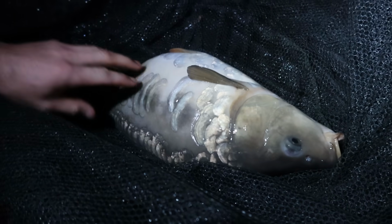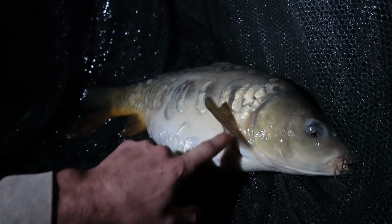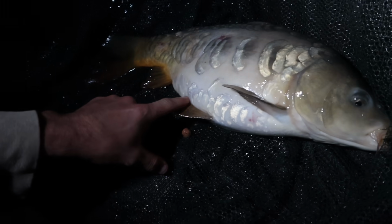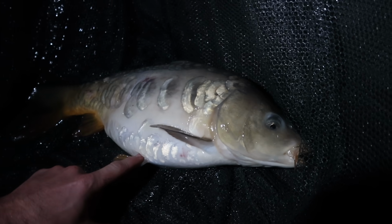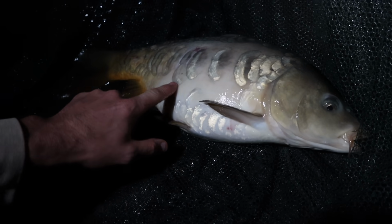Well, definitely by no means the biggest fish in the lake, but hopefully one day it grows up to be a real stunner. Beautiful scale pattern on it. Look at that, beautiful silvery goldy stacked scales. Look at that, lovely fish.